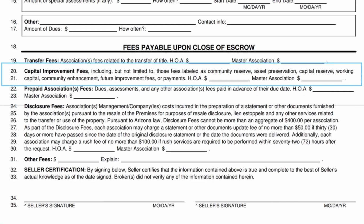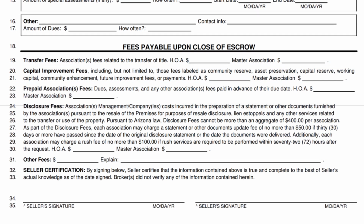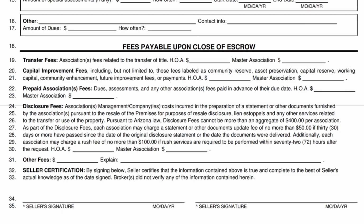There is no standard. That'll be negotiated on page 3 of this, and then line 20 is the capital improvement fee. Think of capital improvement fees in terms of large underlying improvements or items within a community. Your parks, the little train track, the pond that needs to get refilled or replastered for the fishing. So they might have a reserve to have some funds there to fix the really important things in the association.